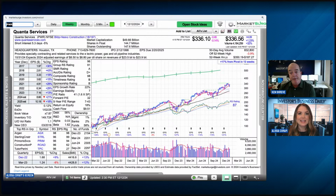Yeah, no doubt, and a very healthy relative strength line here too. Even after a pretty shallow pullback, the relative strength line is still holding near highs here. So Quanta is one of the leaders in the group. Since we're on the weekly chart, you can look at the top relative strength stocks in the group, and you see really high quality names like Argan, Sterling Construction, Primoris, Construction Partners. There's just a whole bunch of strong performing stocks in the group, which is what you want to see. Good point there, Ken.